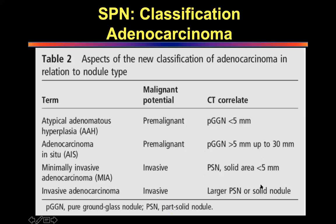And if it's a predominantly solid nodule, then you're talking about invasive adenocarcinoma. So it goes the other way. So ground glass less than 5, AAH. Ground glass 5 to 30 millimeters, AIS. Part solid nodule, but less than 5 millimeters, MIA. And invasive carcinoma will usually be either a larger part solid, more than 5 millimeters, or will be a solid nodule. Okay. Did this make sense, this slide? It's quite important to understand this.